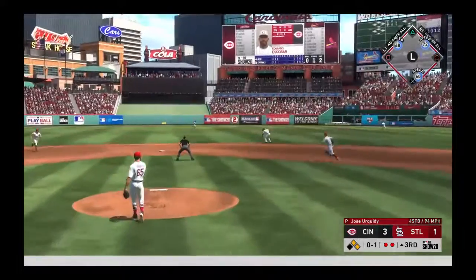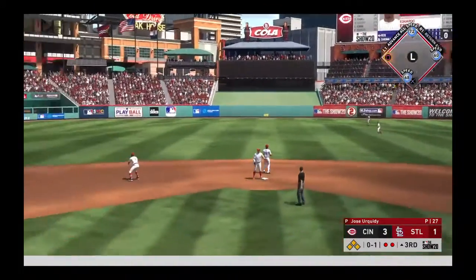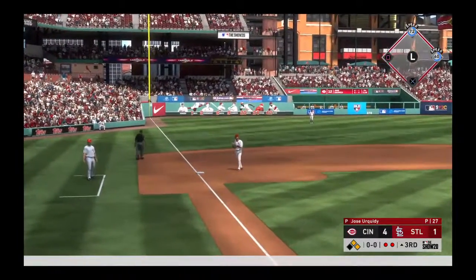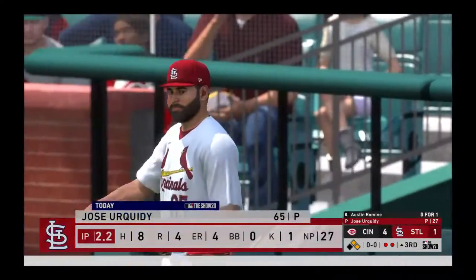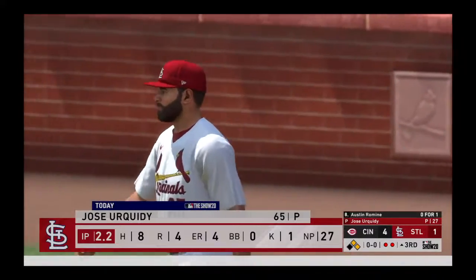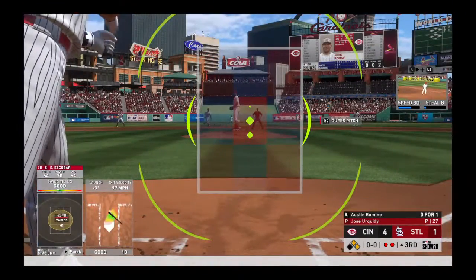Hit hard back up the middle. And that's through into center field. Base hit. And the run will score from second base as they open it up now 4-1. Man, this is just not what he had in mind when the skipper gave him the ball in this one. He's given up 8 hits, and we're not even out of the 3rd inning. He's getting exposed a little bit here.